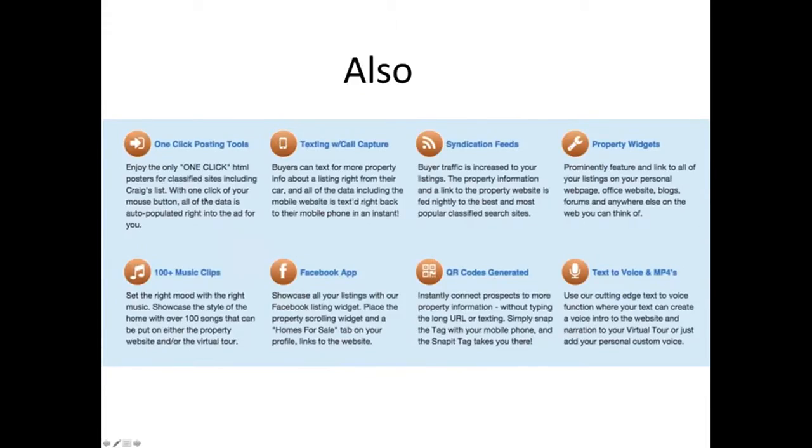There's one-click posting tools. We used to do Craigslist. You used to do a big one, Backpage. There's a bunch of other ones that we can talk about later. Texting with call capture. So if someone texts for information about the property and you have a text sign rider out there, you instantly get notified. You can show the seller right when you're sitting there. You could call in or text for information and show the email that comes in and all the stuff that comes along with it, and you would be showing them that you would be the one calling the person if they're texting for information. Syndication feeds.